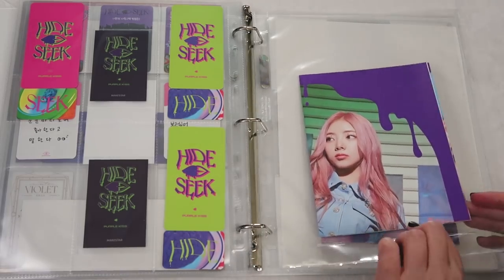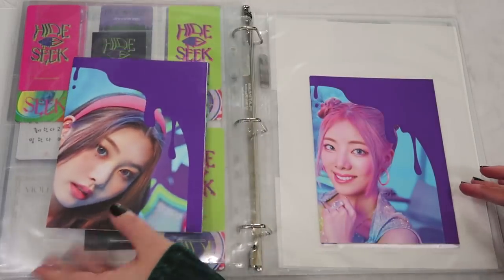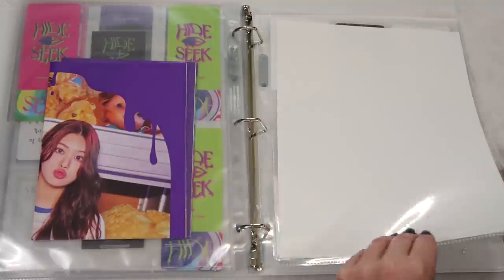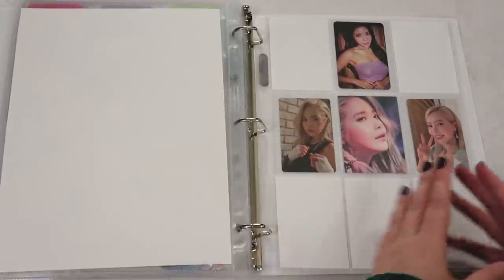But here are their posters. Again, these will look better if I get a four-ring binder. But I do have their posters as well. And then we get into my very questionable Mamamoo collection.